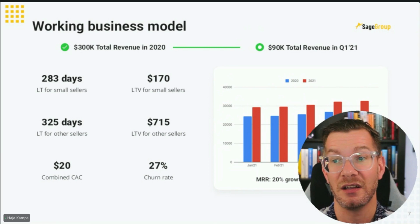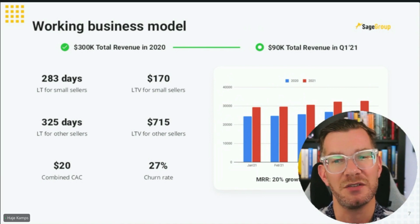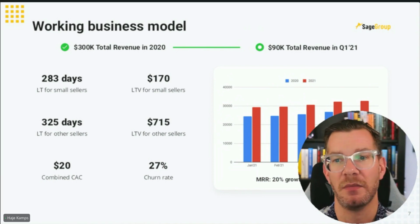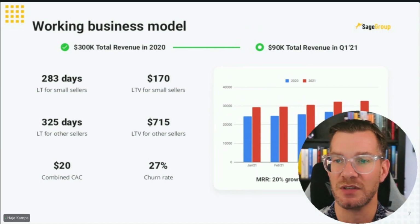And so now I'm curious. Lifetime value, LTV, is something I'm used to. LT, that's not a common metric. I'm presuming that's lifetime. But in that case, on this slide, they're really saying, hey, our growth isn't that impressive.